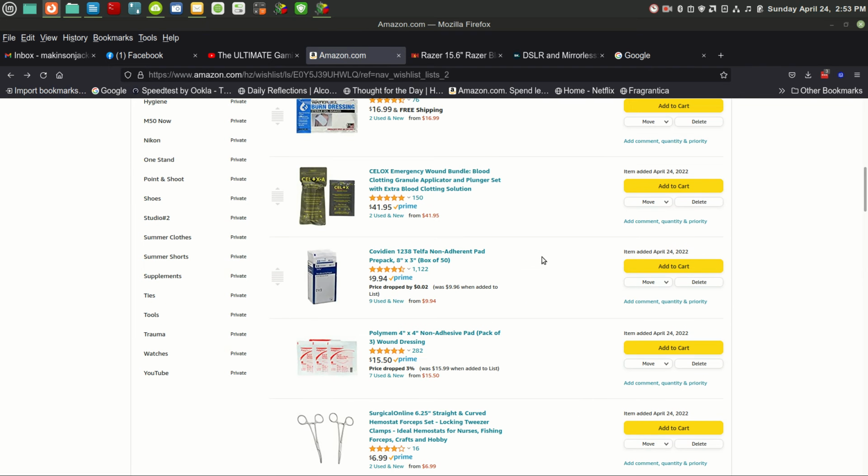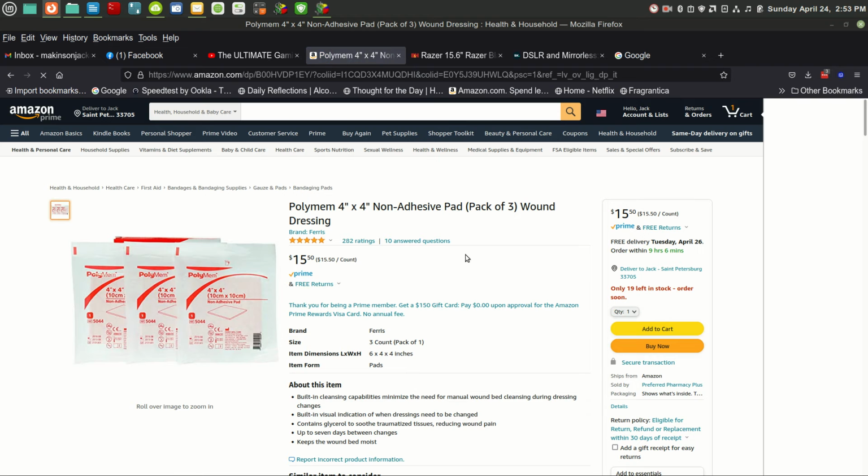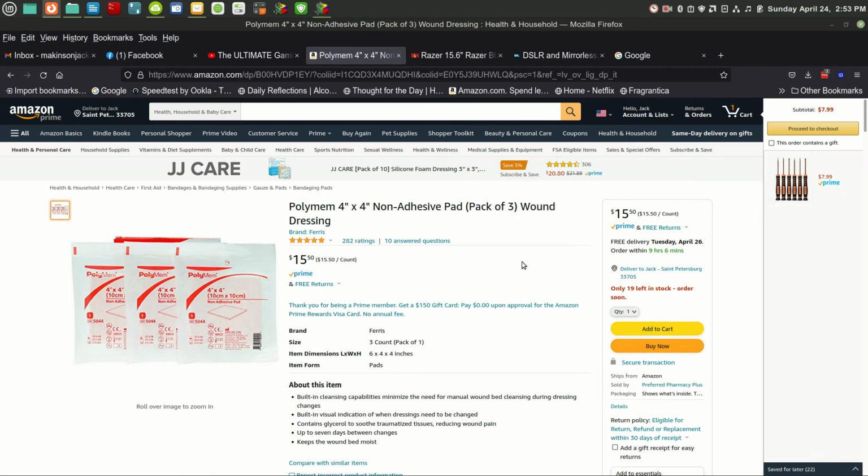Okay, the next thing is, where are we going? Oh yeah, it's called PolyMem. PolyMem is a state-of-the-art non-adhesive pad you can put onto a wound to prevent it from bleeding any more than it already is, and it won't stick to the wound. This stuff is very expensive, but you know, it's worth its weight in gold.